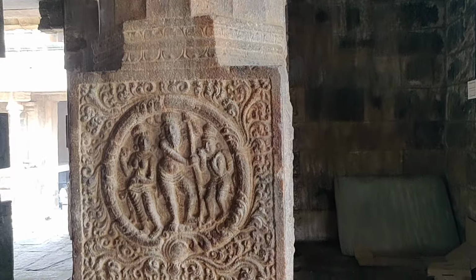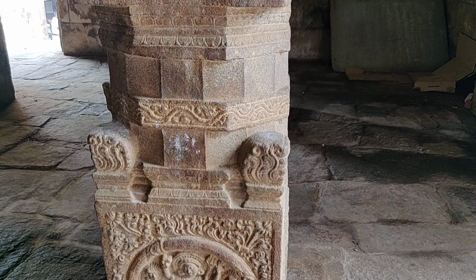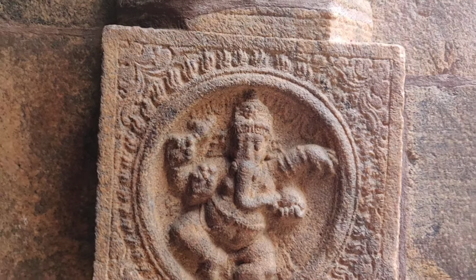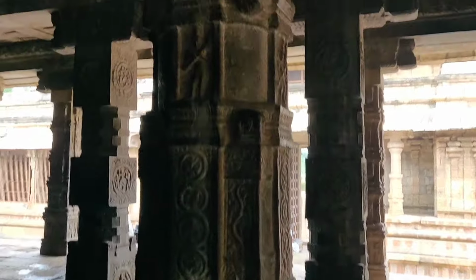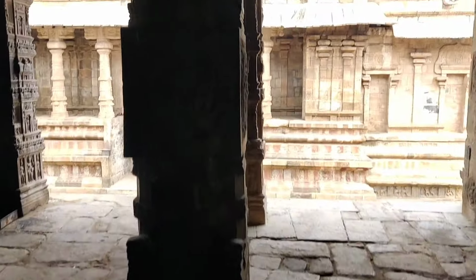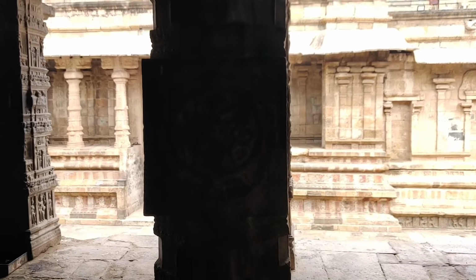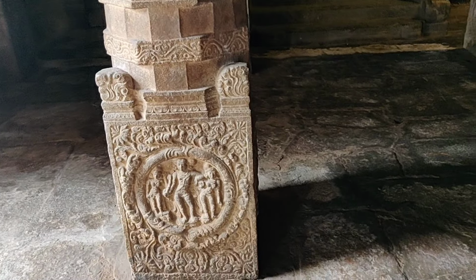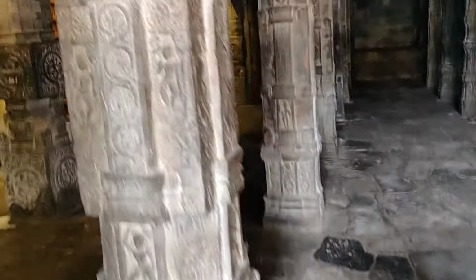Each sculpture is unique in its own way. These amazing sculptures are on all the pillars near the entrance before visiting Lord Shiva. The art and architecture of this temple is in Dravidian style. This temple is a paradise and a feast for the eyes of all the art lovers, as it is an abundance of beauty and art.